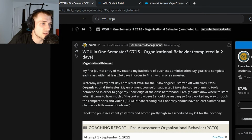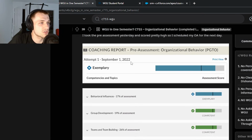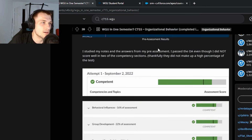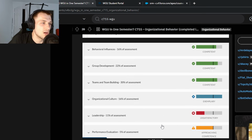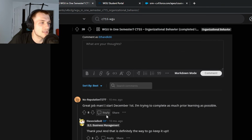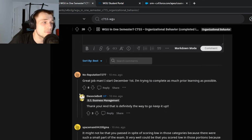Go through here. They'll tell you about their experience with it, all their tips and tricks. They'll show you the pre-assessment, how they did, and then how they did on their actual OA. And then also, if you scroll all the way down to the comments, you're going to find other people also taking the class, or who haven't taken it yet, or are currently taking it. They tell you their experience with it as well. And that'll give you a lot of insight into the class before you even open up the text.